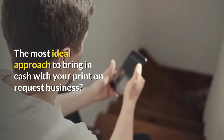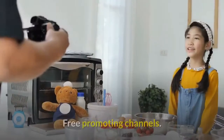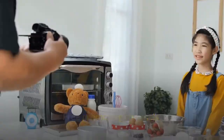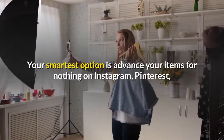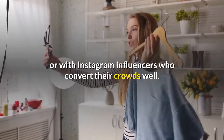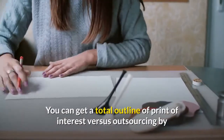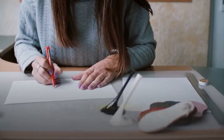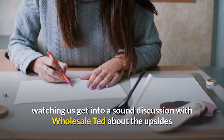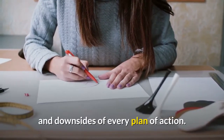The most ideal approach to bring in cash with your print on request business? Free promoting channels. Your smartest option is advance your items for nothing on Instagram, Pinterest, or with Instagram influencers who convert their crowds well. You can get a total outline of print on request versus outsourcing by watching us get into a sound discussion with Wholesale Ted about the upsides and downsides of every plan of action.